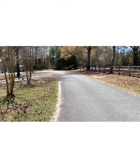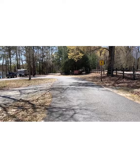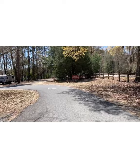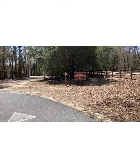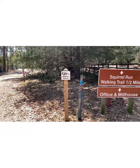Right up in front of us is Squirrel Run walking trail, half a mile. As you can see, that takes you all the way from the campground to the office and the mill house if you wish to walk and not be on the road. You can walk the trail. And it tells you to be aware, alligators are present. Right there.